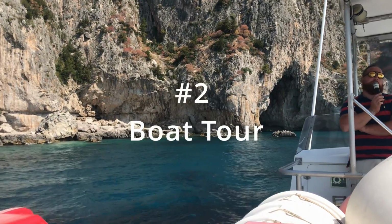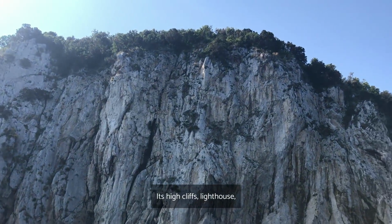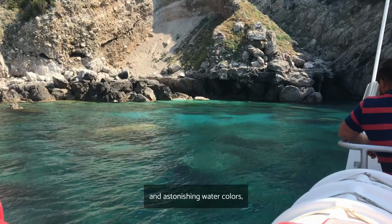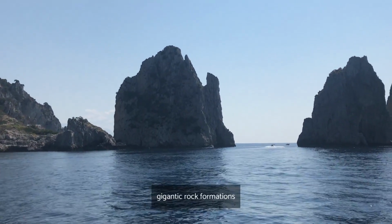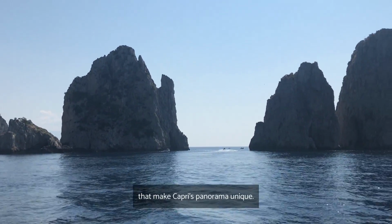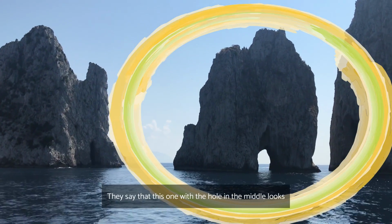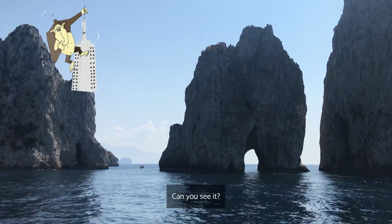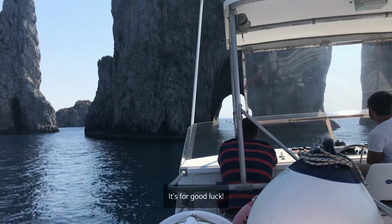We then continued with a boat tour to see the whole island from the water, its high cliffs, lighthouse and astonishing watercolors. And then the famous Faraglioni, gigantic rock formations that make Capri's panorama unique. They say that this one with the hole in the middle looks like King Kong. Can you see it? Kiss your beloved one under the arch of the Faraglione. It's for good luck.